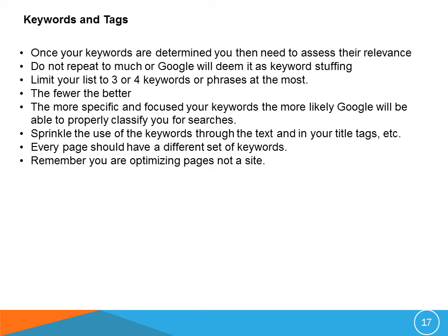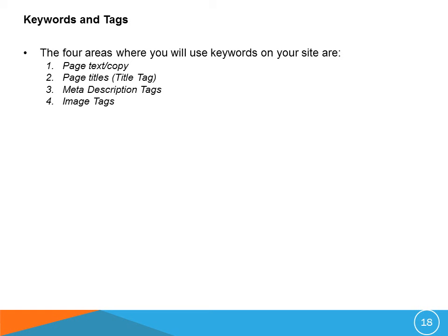Sprinkle the use of those all around your page. Remember, you're optimizing pages, not the website. You want to make sure every page has a good shot of being found. Every page should have its own keyword focus. So 4 areas where we use those: page text, titles, description tags, image tags.